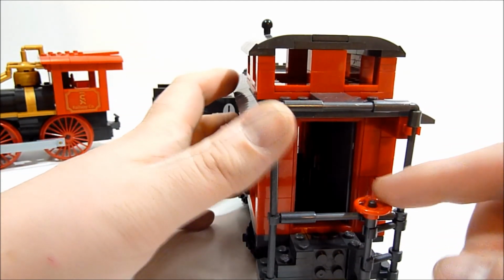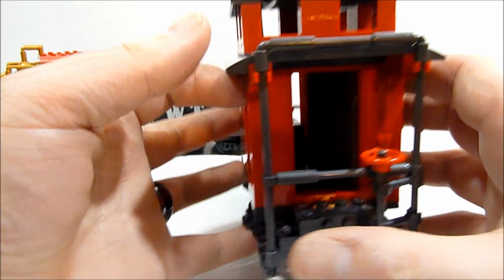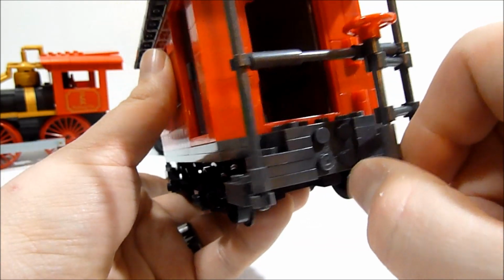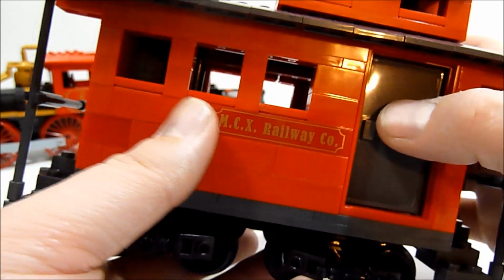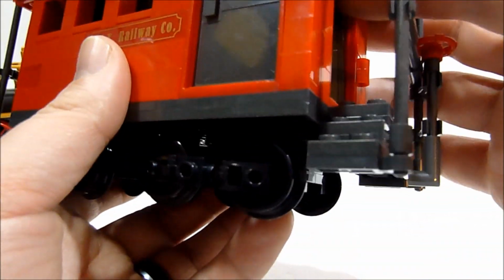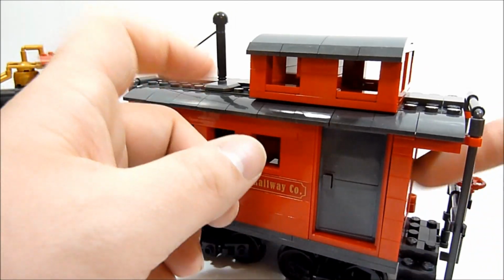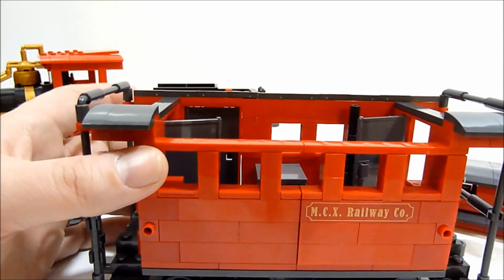You got the, I don't know if this is an emergency brake. I'm really not sure what this does either, to be honest. So there you go. Again, train people, please let me know. I want to be informed. I want to go from just really liking this set to knowing about this set. That's my goal here. And then of course this door also opens. So you've got a total of 3 doors on this one car, which seems crazy to me, but that's what you got. So it's pretty cool. Not only that, you can lift the top off for easy access inside.